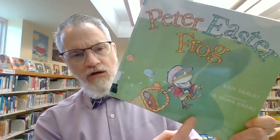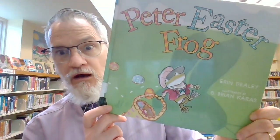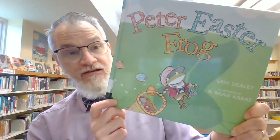Oh, but look, there's a shadow. Remember we talked about the groundhog shadow? Who is this a shadow of? It's got big, long ears. It might look like a bunny. You think it might be the Easter Bunny? Let's find out.